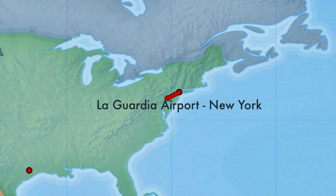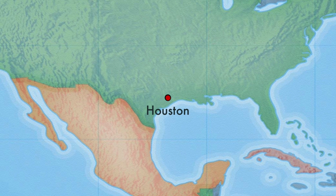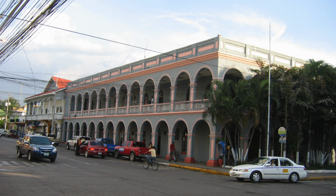Continuing on our tour of the universe, we headed down to Houston and then got a flight to San Pedro Sula, where we made our way down to the island of Utila, which according to this editing program doesn't exist. We finally landed in San Pedro Sula, where we caught the bus down to La Ceiba.